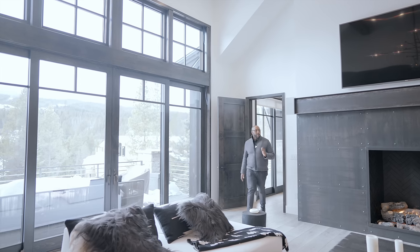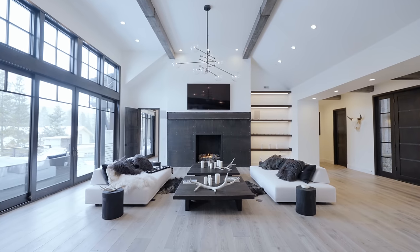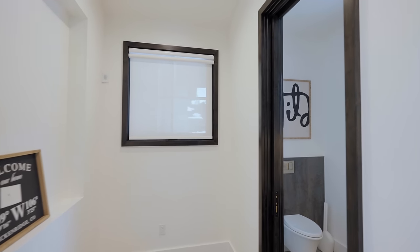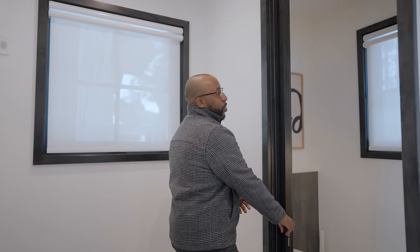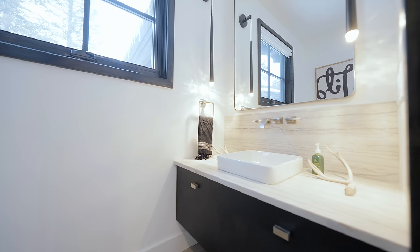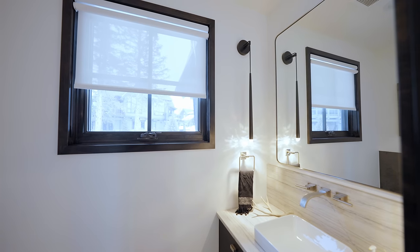All right, guys, so I have one more area to show you on this main level. So let's head over there real quick. We have a really nice powder room. We have a pocket door, which is a cool feature. It's a built-in sensor, so as soon as you walk in, it does light up, and the shades go up automatically, as you can see here. Nice features here. I love the vessel bowl sink, in-wall plumbing, slab backsplash, all the details. And then we have these really cool pendant lights on either side as well.